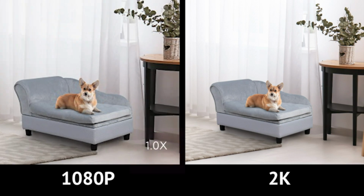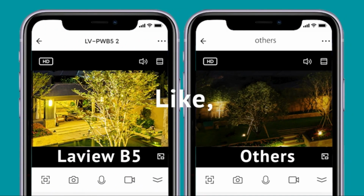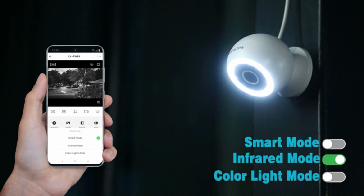In this video, we'll take a look at the top best wireless home security cameras that are available on the market today. We've carefully put together this list of featured wireless home security cameras based on market research, including customer reviews and feedback, that offer the most value for your money.